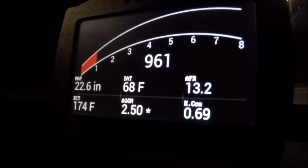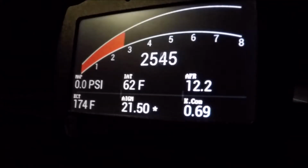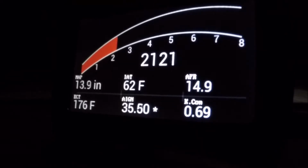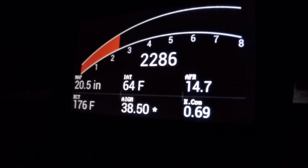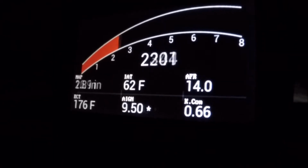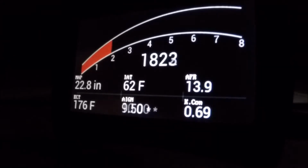Now, before anybody says it, yeah, I know you don't want to lug the engine. In essence, that's kind of what I'm doing, but I'm not really putting a lot of strain on it. I mean, obviously there is some, but there is always some. So what I gotta do is get going around 40 miles an hour, I think it is. Basically about 1,500 RPMs in sixth gear.